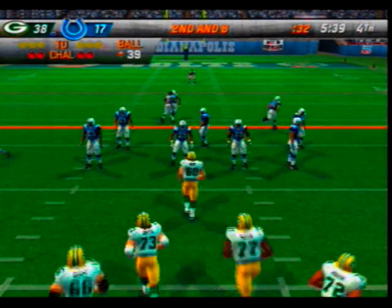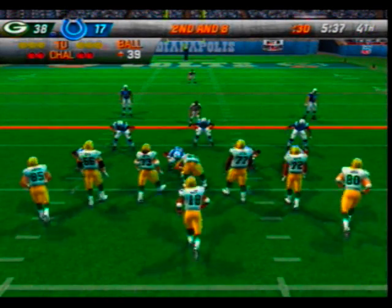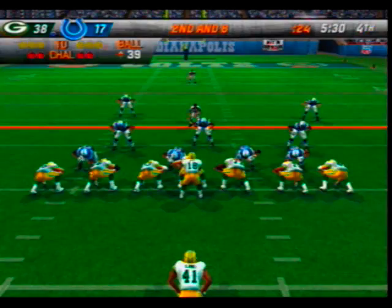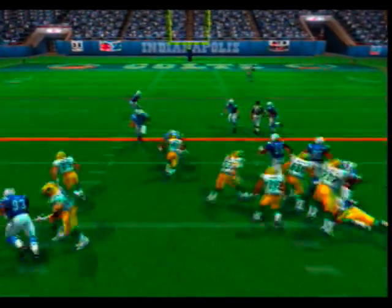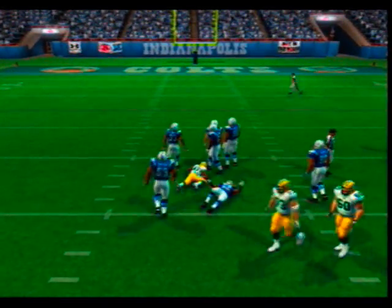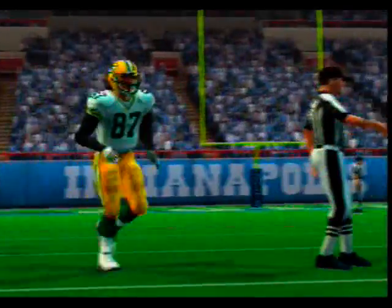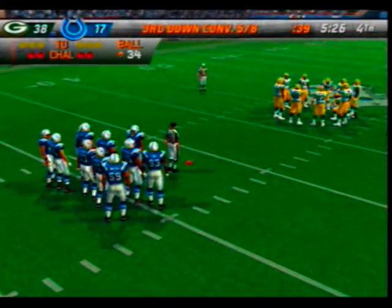Second and 8. Ball on the 39-yard line. Indianapolis lines up in a 4-3. Hand it off. Peterson is there for the tackle at the 34. Jones got the call on the draw, 6-yard pickup.